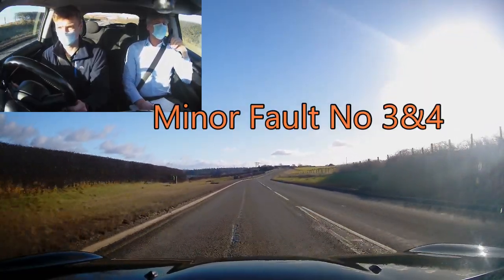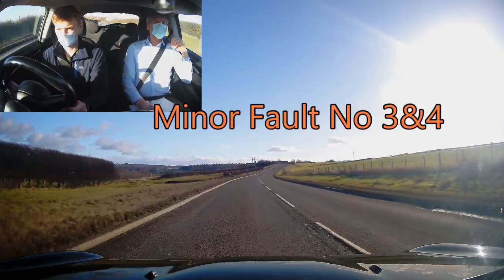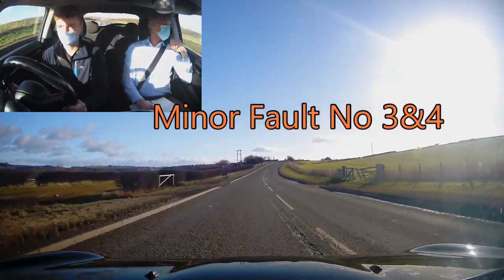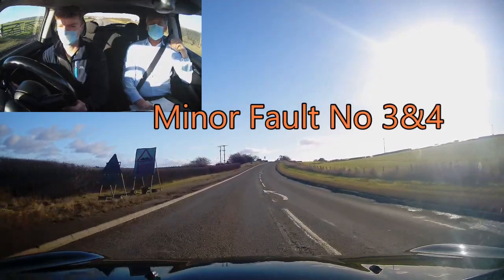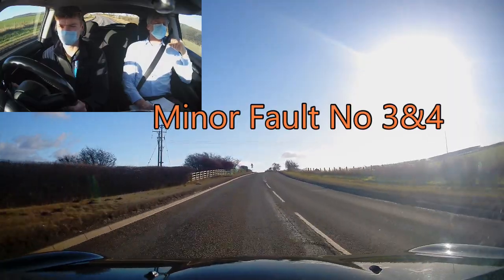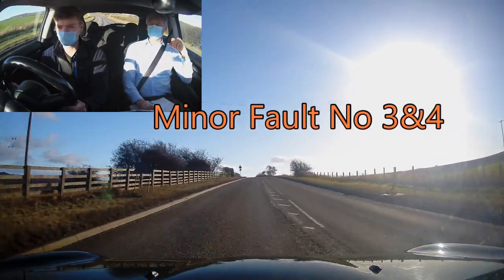And the next minor fault is for driving position. You're too close to the centre of the road. So you've got two driving positions. In a wide road, you keep a metre from the curb. In a narrow road, you keep to the middle of the lane. This is quite narrow, so you should be down the middle.